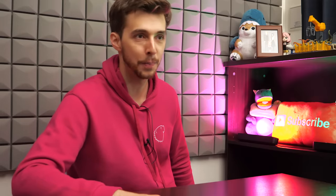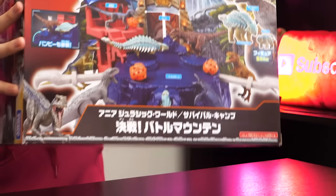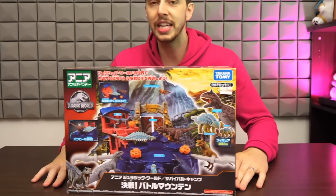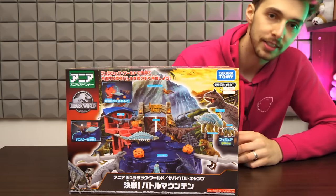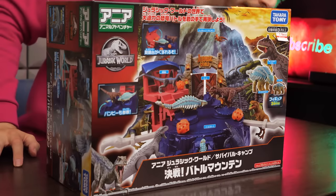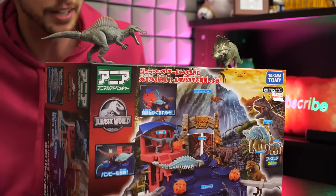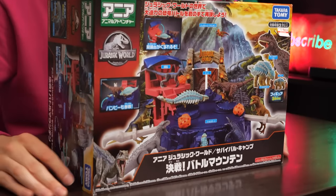Are you ready for the pièce de résistance? It's whatever the hell this thing is. This is a giant battle arena set made by Tomy. Now I think Takaratomy, if you know these figures, this Spinosaur and this amazing chunky Sinoceratops, are kind of the kings of minifigures. We're kind of seeing what Mattel can do with those ones and they're kind of all right. But this, I saw this, I was like, no way.